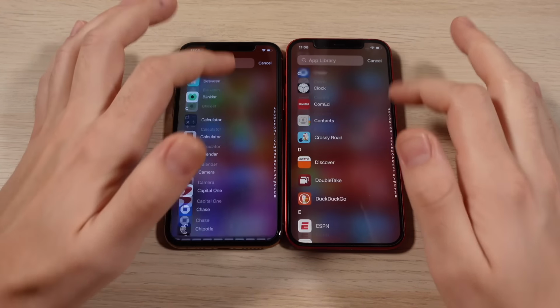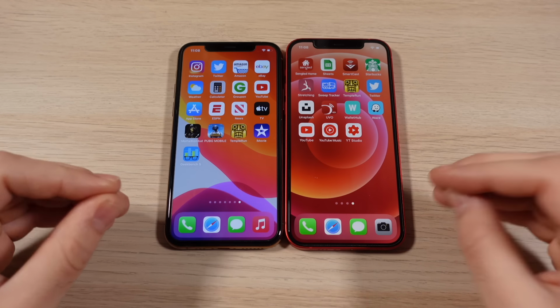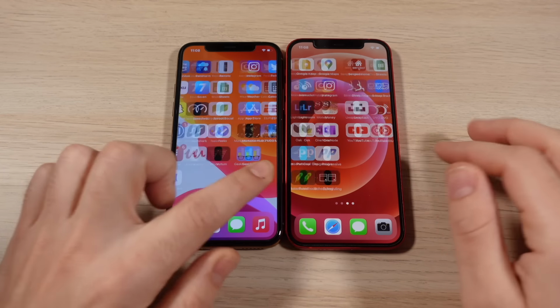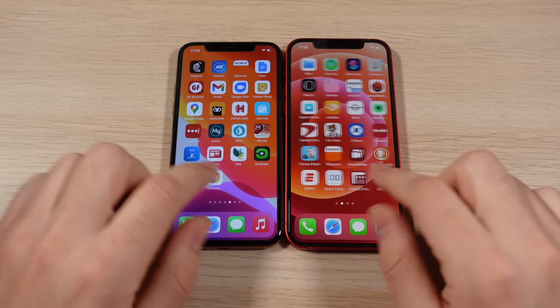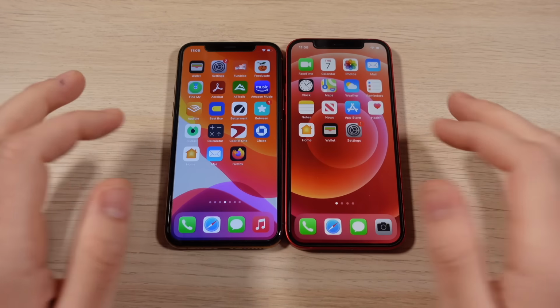So when Instagram scrolling, or on the home screen scrolling through the app library, the difference in performance is indistinguishable. And I think that's the one element of the iOS experience that will change when ProMotion comes to the next iPhone. Hopefully, you will be able to distinguish a difference in smooth performance versus the different iPhone. That's not happening here between these two.